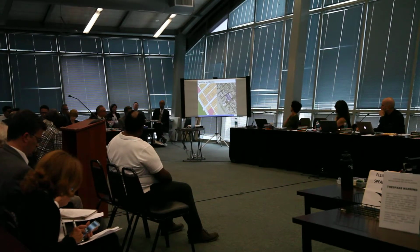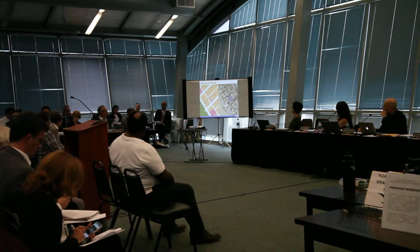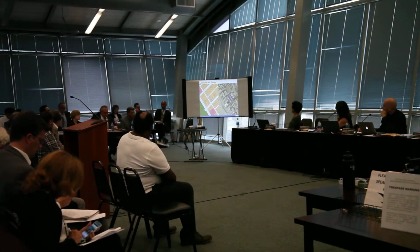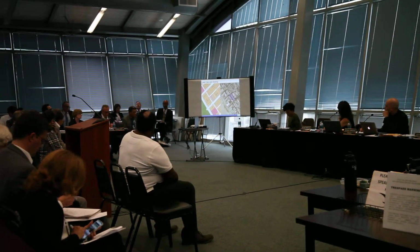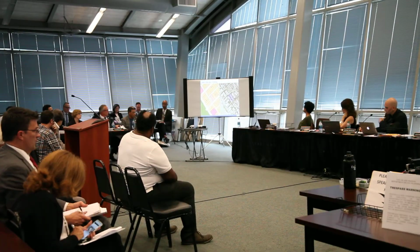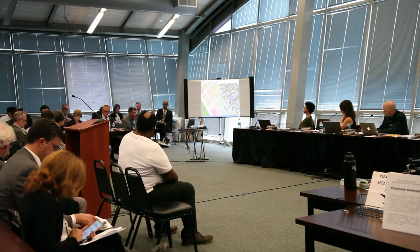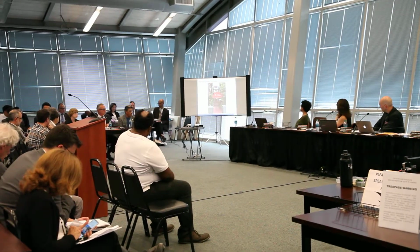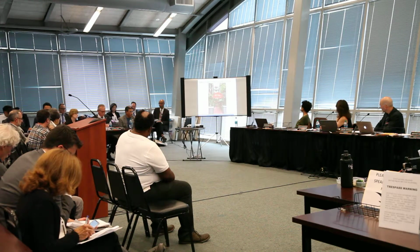Thank you. So here's a slide of the subject property in blue on the right side, and on the left is the community plan. The land use designation is medium density residential 2. And the current zoning is RD 1.5. So I've provided some images of the actual subject property just for your consideration.